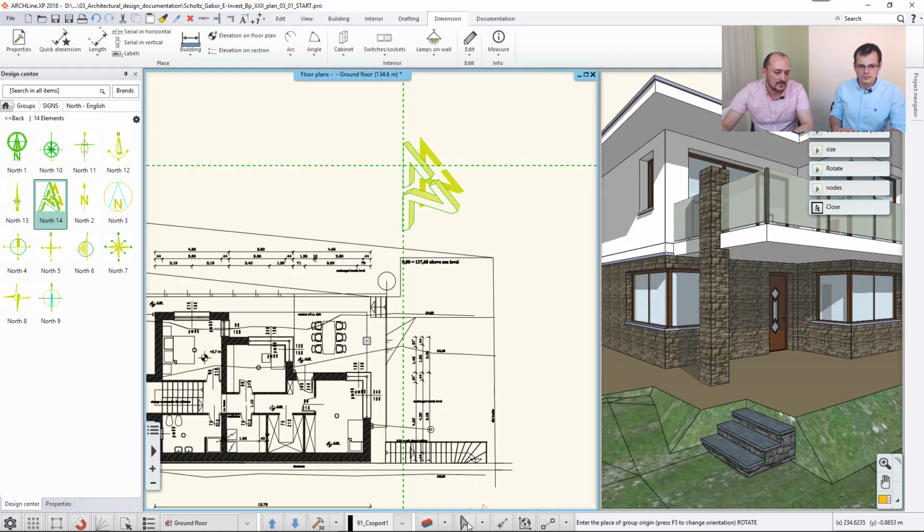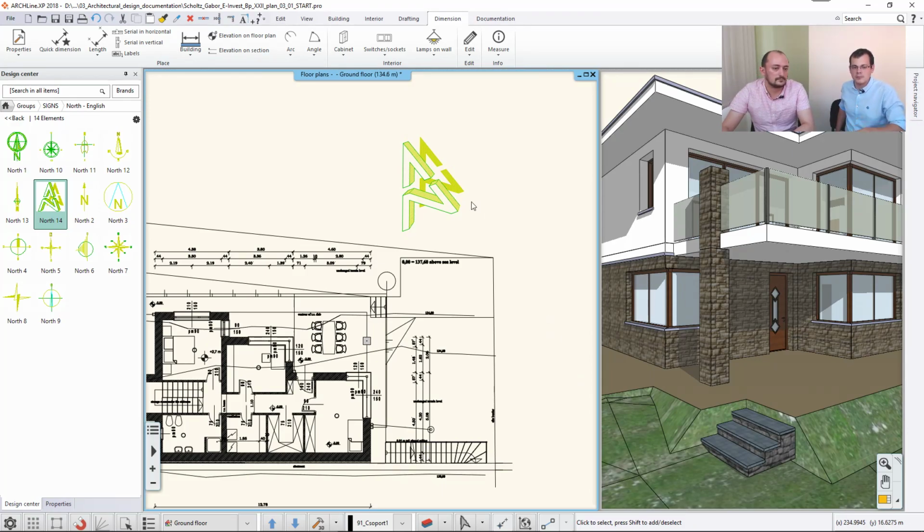If I already determined, which I think we covered last time, how to geolocate your project, that's when we discussed the north direction, and these kinds of symbols automatically pick up the north direction that we set up.